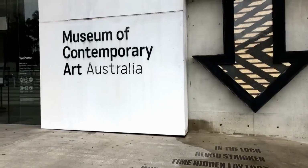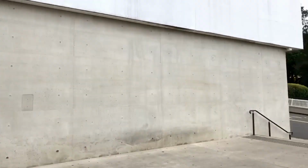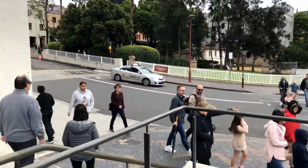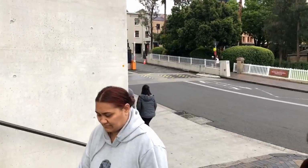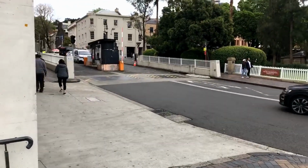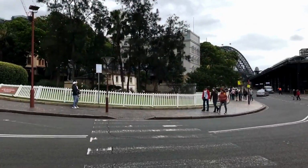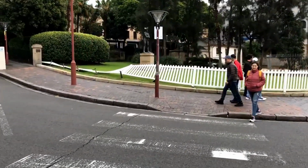So there we go. That's the Museum of Contemporary Art, which is free to go in, but that's not the purpose of our visit today. So we'll keep going. What have we got over here? Oh, steps. Steps on my ankle. It's really a hive of activity today down in the rocks. It's got a lovely... oh, that fence just fell over in the wind.